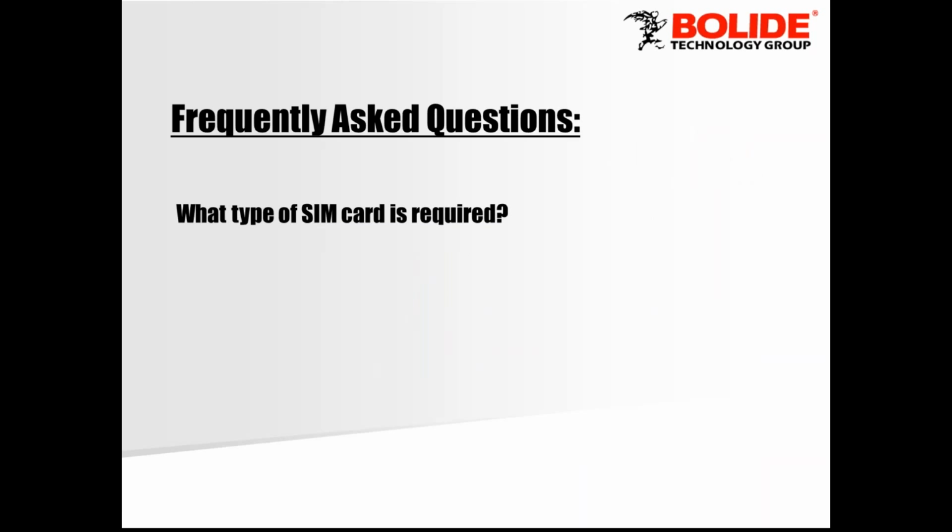What type of SIM card is required? It's a very good question. SIM card, WCDMA or EVDO. So basically, that's the majority of our SIM cards here in the United States. You'll be able to enter into the device. So any carrier that will give you a 3G SIM card? 3G, WCDMA, and EVDO. EVDO is a little different, which is like Sprint, Verizon.